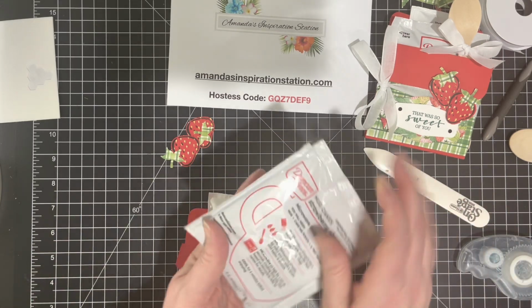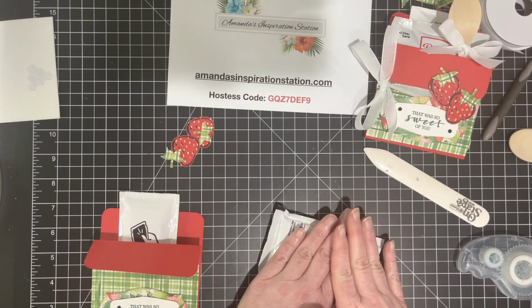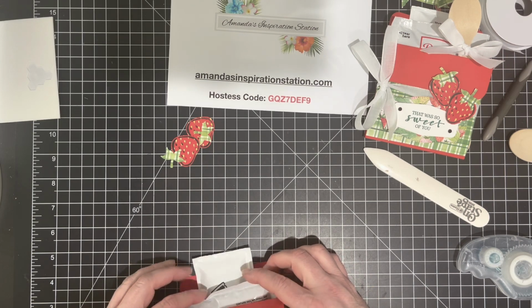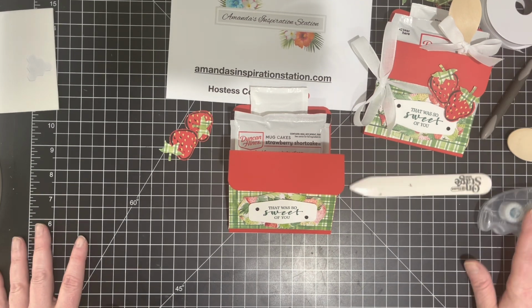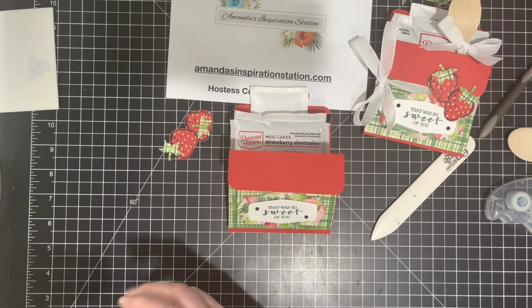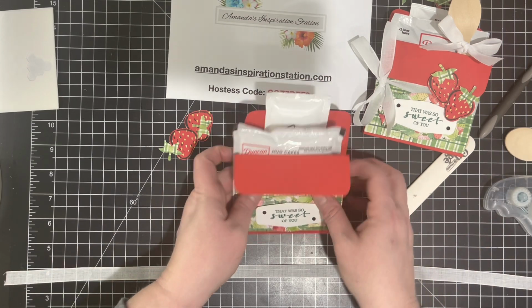So now I'm going to go ahead and I do kind of want to flatten this a little bit. Kind of make sure that the powder isn't all sitting at one side. So I'm going to flatten it a little bit and I'm going to go like this. And now we're going to do our ribbon. Now for the ribbon, I did about 23.5 inches for the ribbon. So I have a thing right here. So I figured it about 23.5 inches.